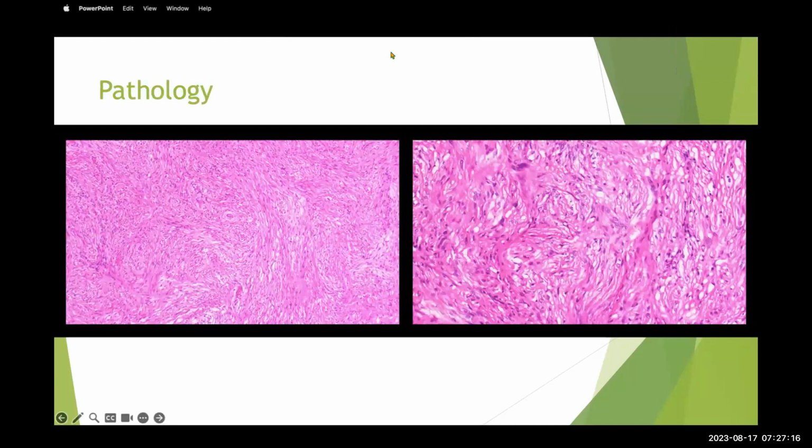Low power picture on the left shows a moderately cellular tumor with a collagenous background, and notice that the pattern is not very obvious, like a patternless proliferation, and it's pretty much monophasic. On the right side, you see these cells turn out to be low-grade looking spindle cell elements, again with a dense collagen background. And sometimes there are these rare atypical looking cells on the left upper third part. There's this big cell that stands out.